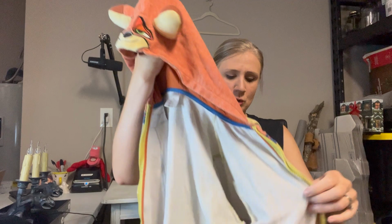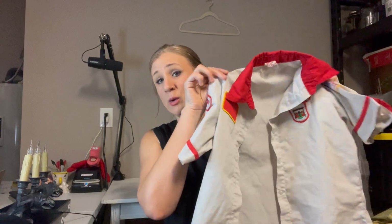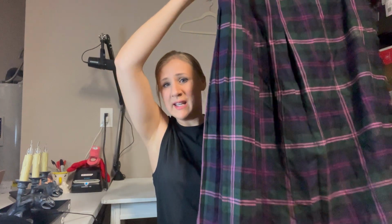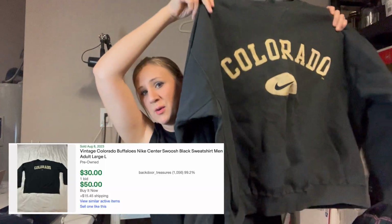We have a Disney Store zip up hoodie with Nick Wilde from Zootopia. No idea what this one was, but it's older, so I threw it in. Little vintage handmade skirt with monkeys and animals all over it. I just thought that was super cute. This is a made in Ireland Kilkenny tartan kilt skirt. And a vintage Nike Colorado sweatshirt.